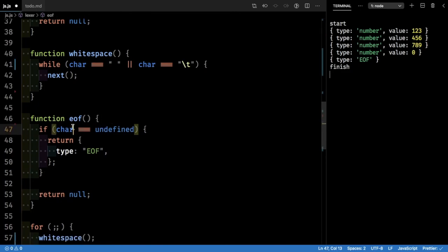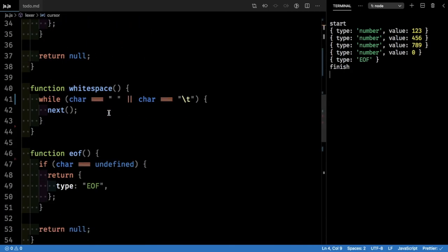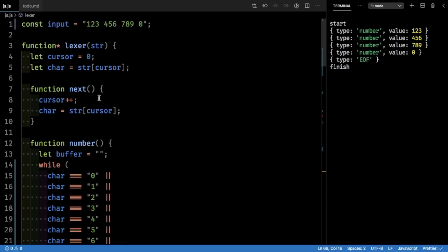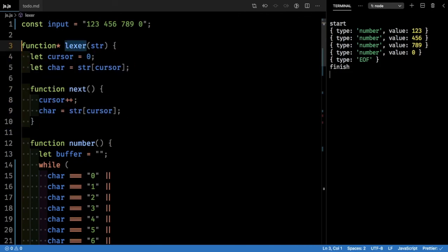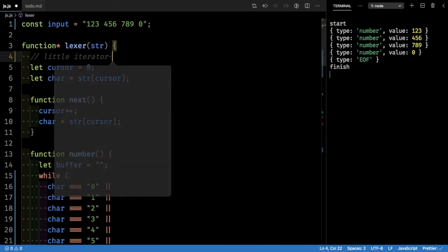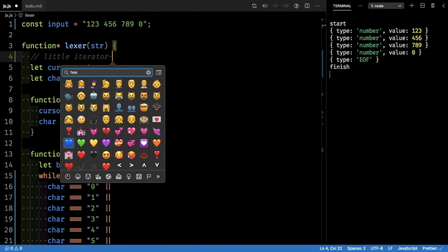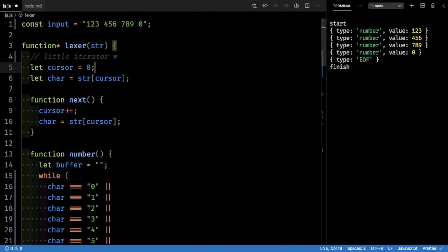You see, that's bad. We still have a reference. Let's clean it up. And where else? And yes, the only place where we really need the cursor is the context for the error message. That's it. It's clean. So it's a nice abstraction. This is our little iterator. Good. A little iterator.